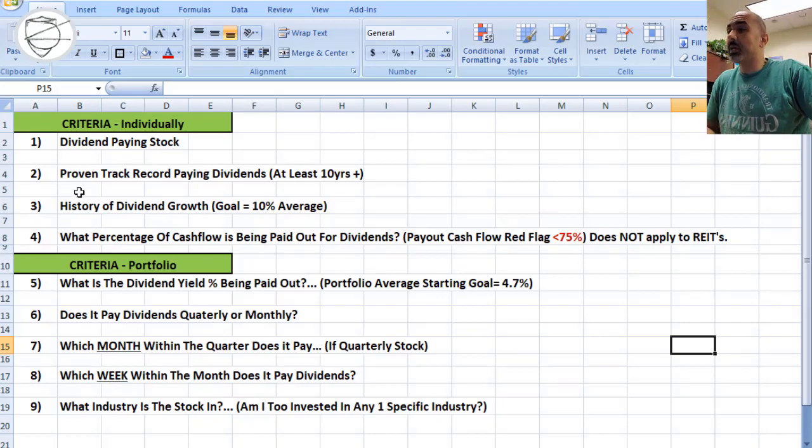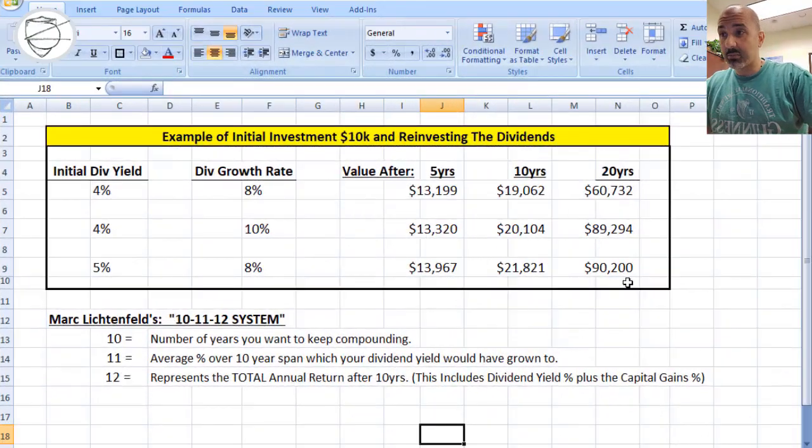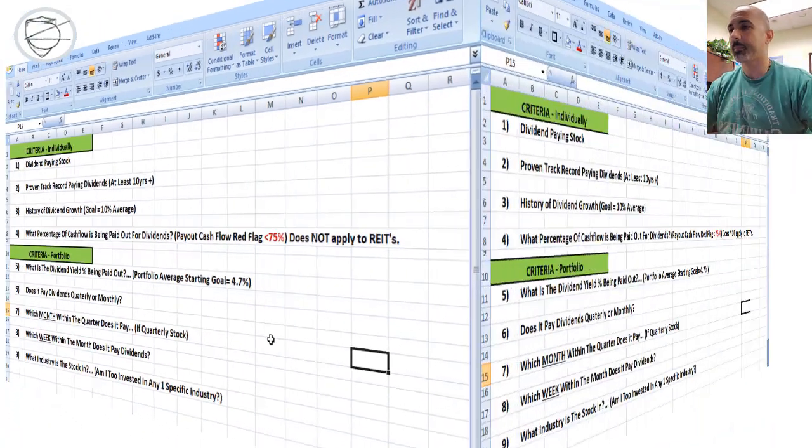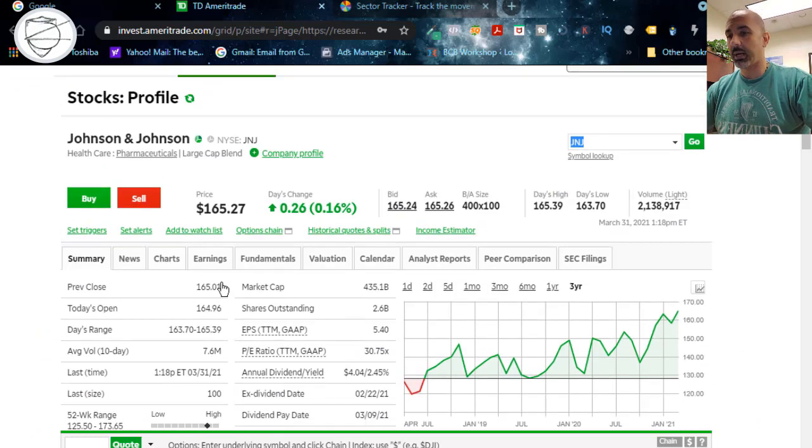Number 3, history of dividend growth. This goes back into my 10, 11, 12 system that I was sharing with you as far as long-term growth, right? It's got to have dividend growth of at least 10%. So if it's 8%, it's okay. After all, it's an average of all your stocks when you put them together. Some stocks are going to have greater than 10% growth, and some are going to be less, right? Let me show you exactly what I'm talking about here, okay?